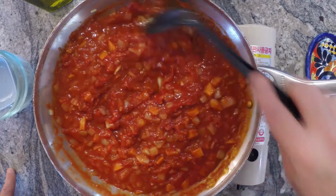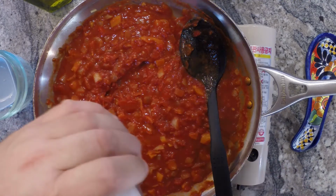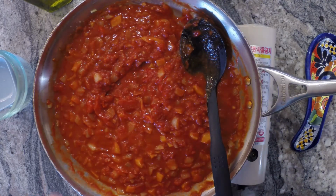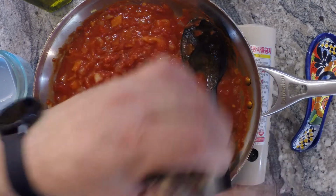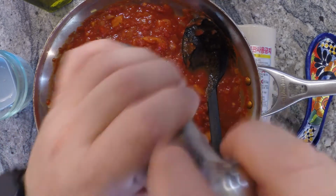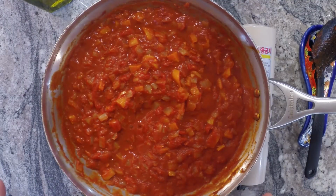And now we're going to stew this for about 15 minutes. And we'll add some salt and pepper now too. Now that that's all incorporated, we're going to let it simmer and we'll be back in about 15 minutes. The sauce has been simmering for about 15-20 minutes now. At this point, we could take it off and put it in the fridge overnight, and you could serve everything the next day, or you could freeze it, serve it in the future.